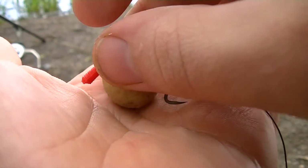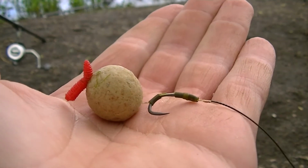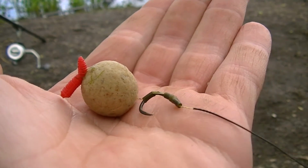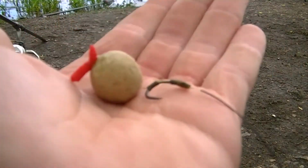That's the exceptionally simple rig that I'm using. Just a cell topped with a fake maggot, a blowback rig, size 8 wide gape, a little bit of the braid stripped here onto a short hook length, or short to medium hook length. That's going on my clearer spot.